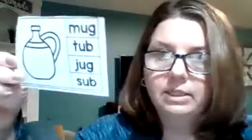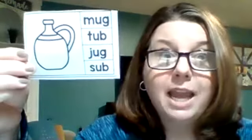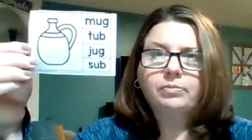Last one, last but not least, here we go. Drum roll, please. All right, this picture is a jug. Jug. Now, what letter makes that j sound? Jug. And it ends with a g sound. All right, what are we going to do when we find it? Color in the rectangle. All right, guys, now that you are done, you can color in the pictures.